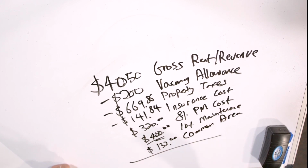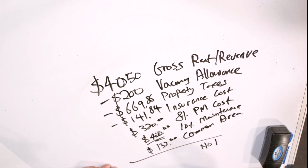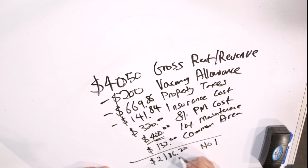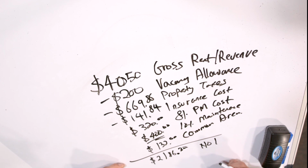So in total, let's calculate our net operating income. Again, these are what's called operating expenses. I need to pay for these to keep my rental property functioning. So I subtract everything, and I got a number of $2,186.30. Okay, that's my net operating income after I deduct all the expenses that I pay for on this property. Now, this is not the same thing as cash flow. Cash flow is when you subtract the monthly mortgage payment or monthly owner financing payment. That's how you get the cash flow.